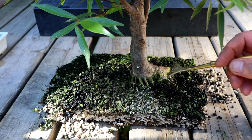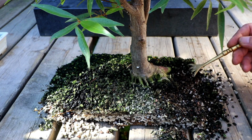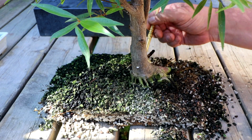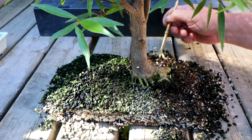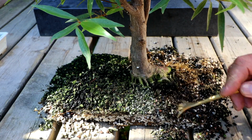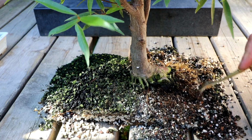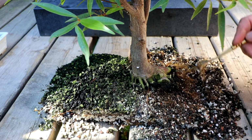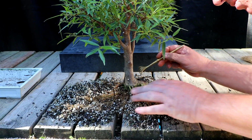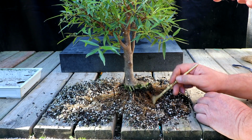I'm going to start raking out the roots now. So starting in the center, raking outwards. I did a lot of major root surgery last time I repotted this tree, cutting off almost all the roots. There were a lot of really large bulbous roots. So it'll be interesting to see what's happened with the root system, what I'm left with. So it looks like it's doing quite well. There's roots all the way around the root base. Some are still quite fine.